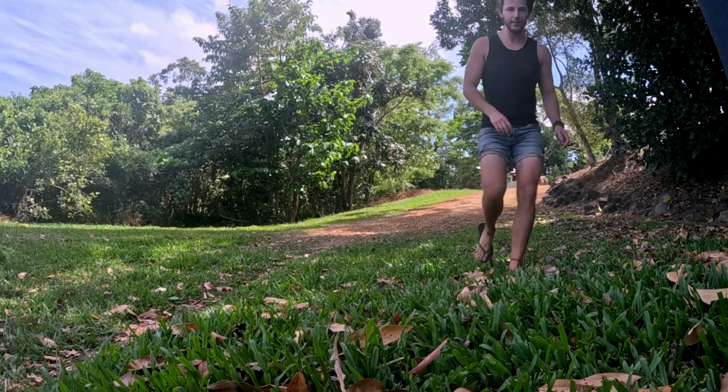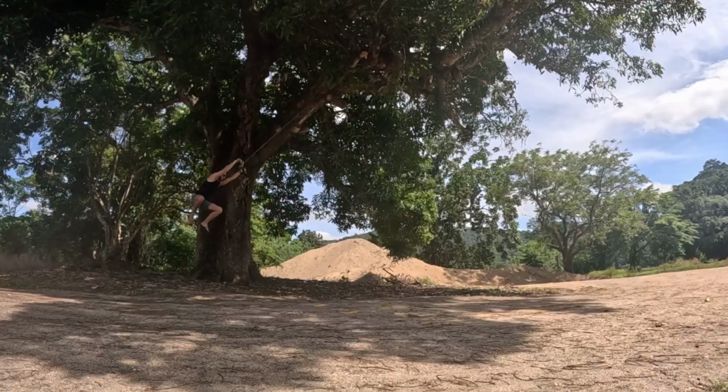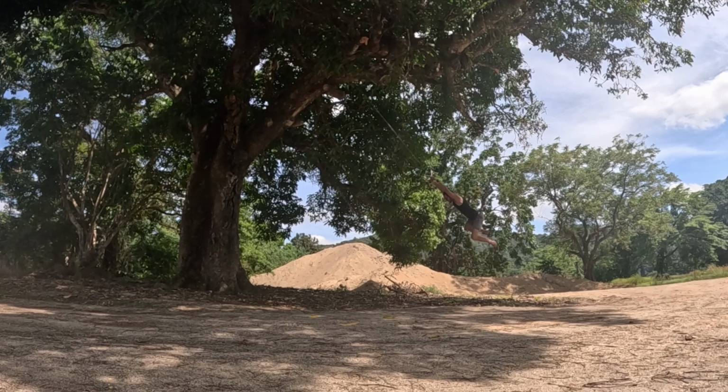This is what happens when Gaz goes off exploring. I've got to use the tripod. Just waiting for Bad Gaz to return from her walk, but I have found a random tree swing. Let's have a swing. Well, this certainly wasn't on my to-do list for today, but this is one of my favourite things about cruising around and exploring. You just never know what you're going to find.